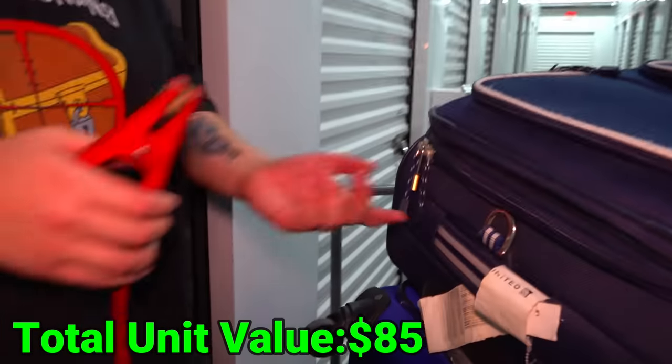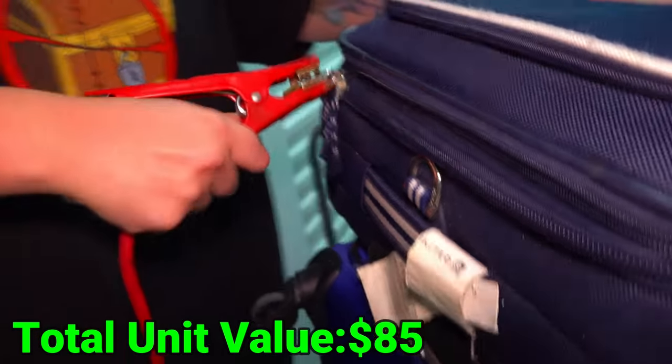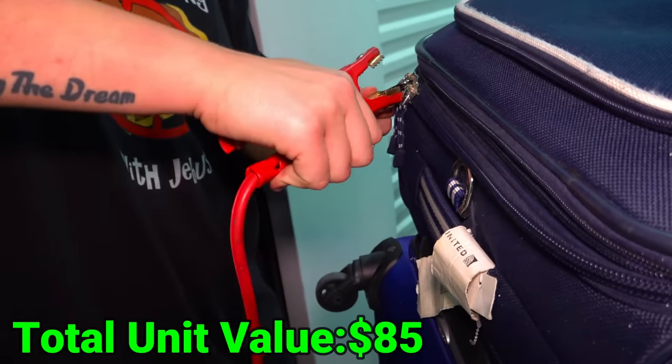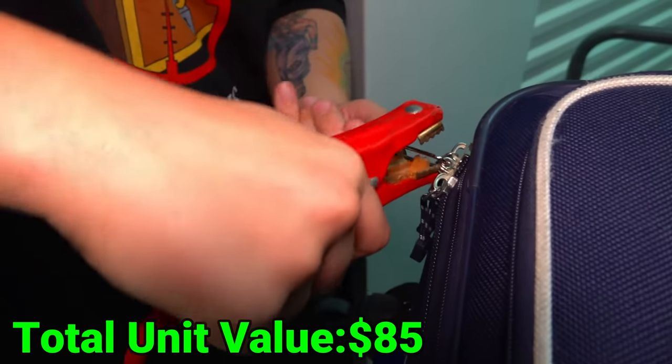This might be the first ever broken lock due to jumper cables, but I don't see any other choice right now. Ready? Should I just pull it really hard? Oh, it's not gonna work, is it? I need to get the whole mouth on it. There we go. Now get on the lock. I can't get it. It's like the lock's too small.